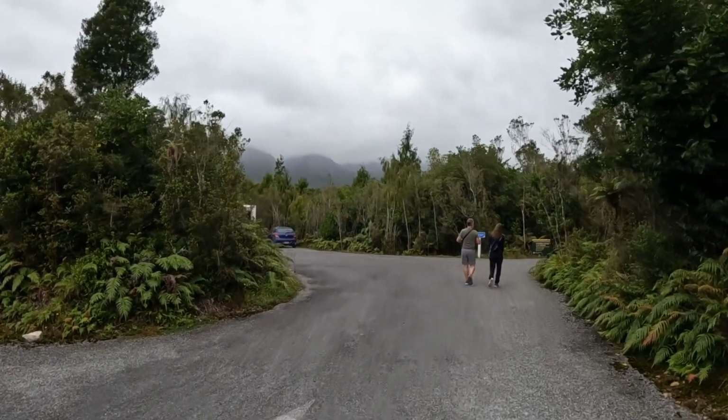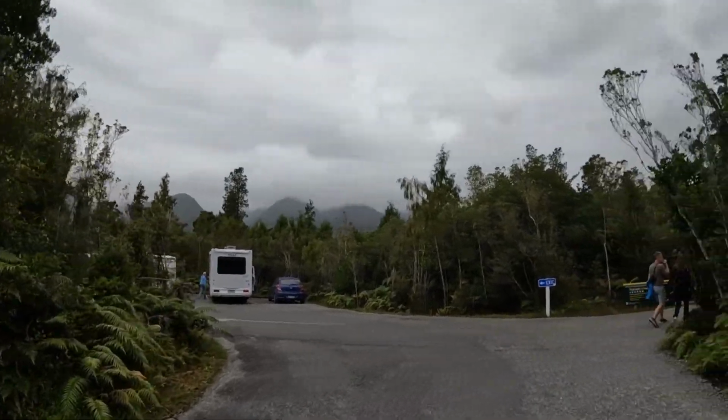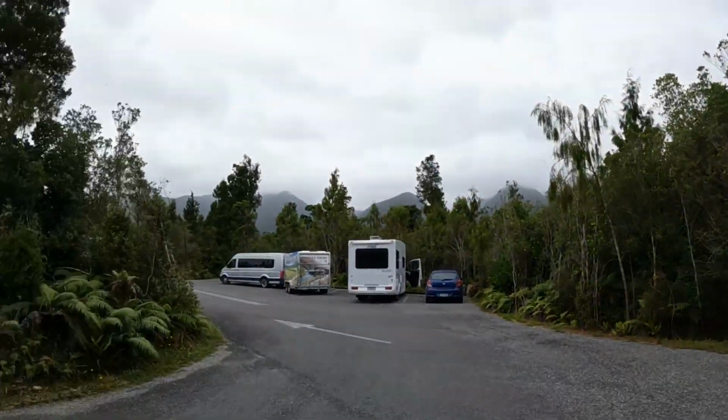Just arrived in the car park. The weather's got a bit melancholy, but it's setting the scene. It's all of a sudden got really eerie.